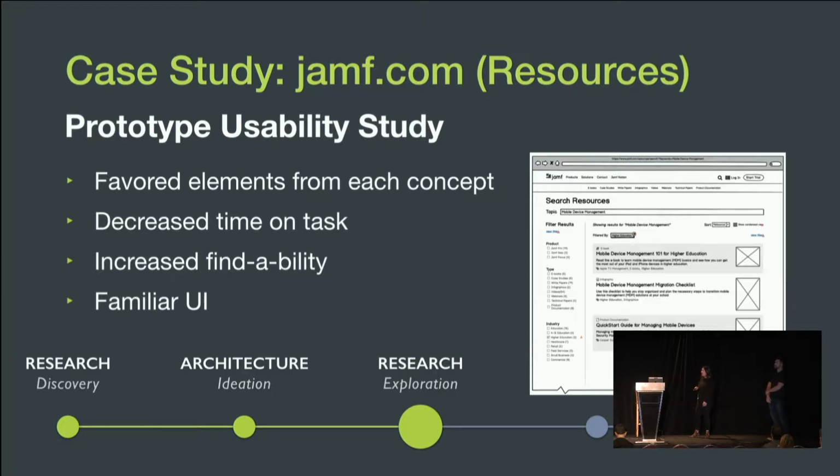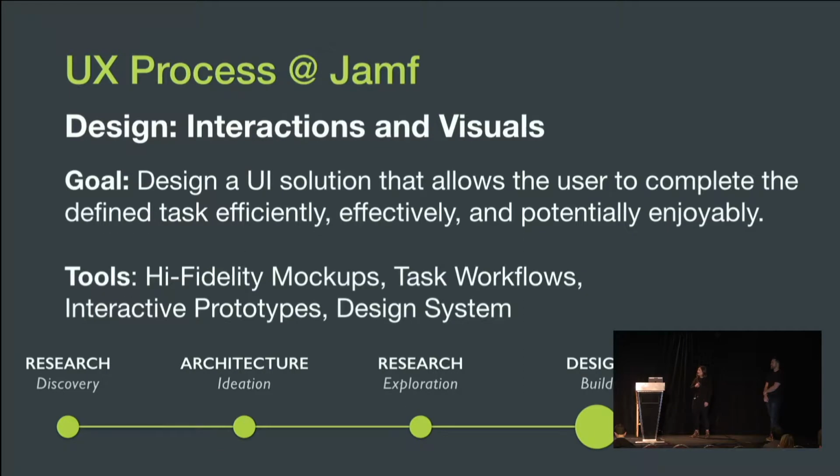And this area of research, the exploration, is often thrown back to architecture, so it goes back and forth sometimes because since there's things that they liked on each concept, we take that idea, throw it back to architecture so they can redo it, and then sometimes we do more research on it, and then if we're really feeling confident about it, we can send it off to our designers.